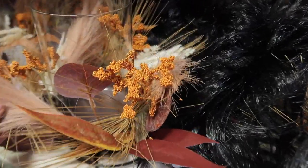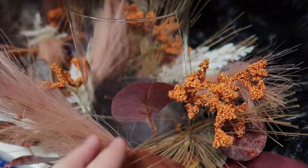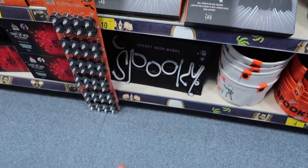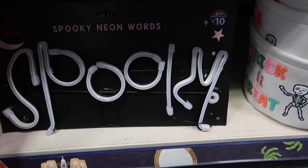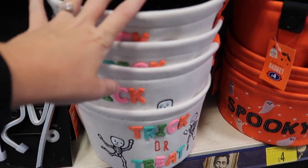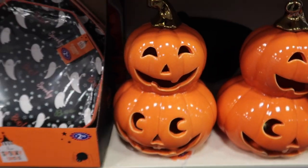And then some of these candles, I don't know, that's more autumnal, that's the word, than Halloween, I think, that one. I like this little neon sign, and it says spooky, that's £10. I think that's really cool. These baskets are nice as well, trick-or-treat baskets. Again, like if you just wanted to put sweets in. This looks quite cool, stacking pumpkin, that's £10.